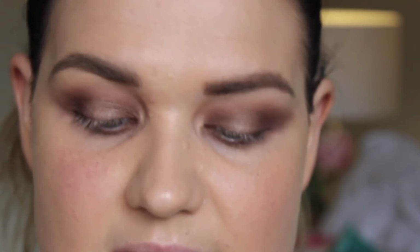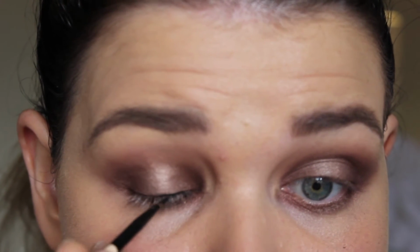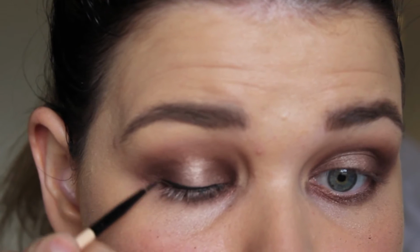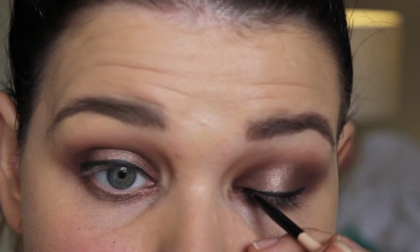So today for gel liner, I'm going to use the Brush On Cream Liner from Clinique in the colour 02 True Black. Okay, so I've done my liner.